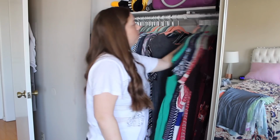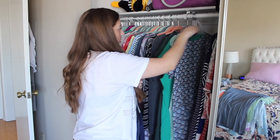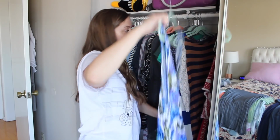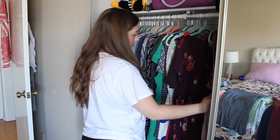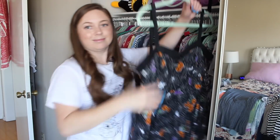But yeah, so I am just pulling things out, making a pile of try-on things and just really focusing on what I haven't worn. I feel like if I haven't worn it in a year, it's time to try it on and reevaluate if I still want it and why I'm not wearing it, you know, just simple things like that. So just really pulling out a bunch of clothes and reorganizing everything. Also, you can tell my closet is color coordinated, which I love and I think everybody should do.